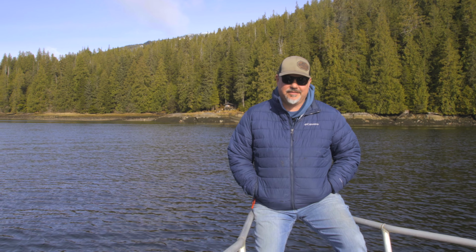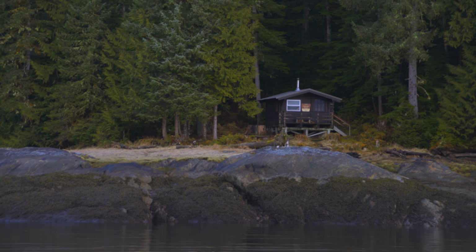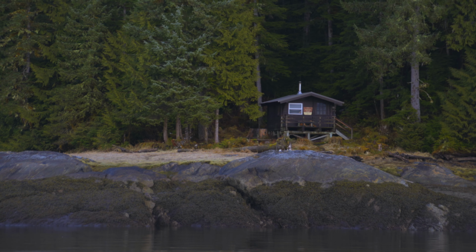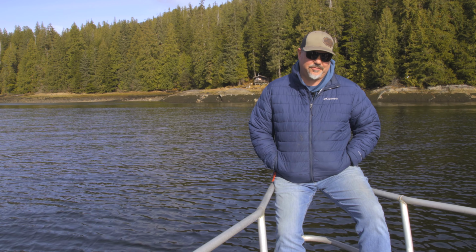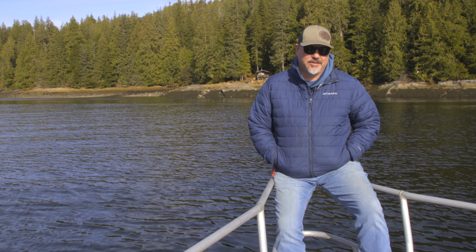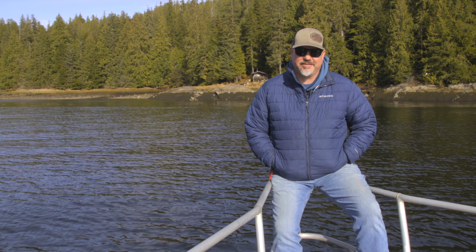All right, we finally made it to Anchor Pass. It's the Anchor Pass Forest Service Cabin. There's a lot of Forest Service cabins just like this. We picked Anchor Pass. It's a nice cove in here and out of the wind, and it's a beautiful day. So we're gonna pull up, we're gonna transfer our gear off onto the beach, make sure there's no brown bears walking around, and get set up inside.